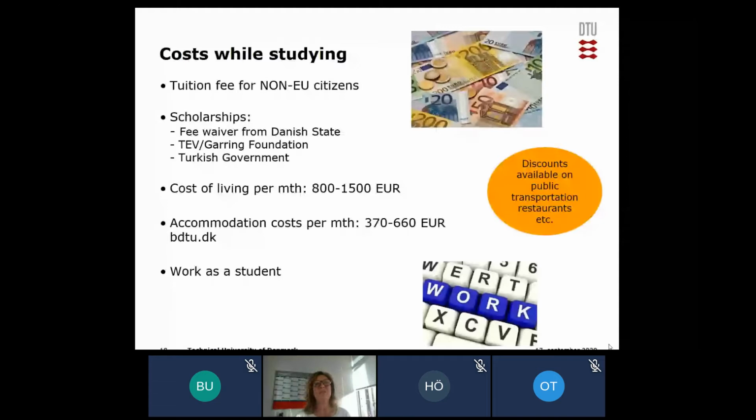and this includes the accommodation. We have some examples on our website, so you can go and take a look at what you should count on spending. Accommodation is offered. We have some on-campus accommodation or nearby, or we also have some houses in Copenhagen, so it depends on what you prefer. I know the on-campus housing is between 370 and 660 euros per month. Go to the website and see examples of what type of accommodation we have.